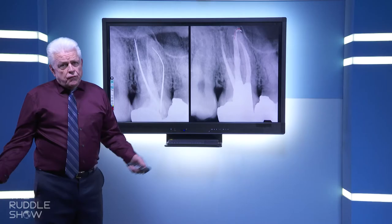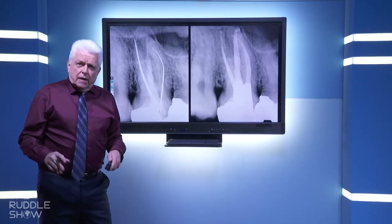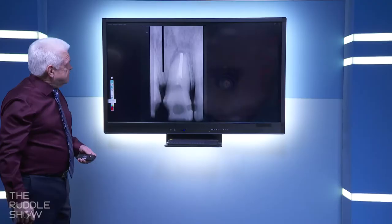And the lesions do form adjacent to the portals of exit. We just beat that to death. There's a couple of systems in here. It's a fin, a fin off the MB. So that's complete endodontics, and we got a good straight line access right there. So following the tenets that lead to success.